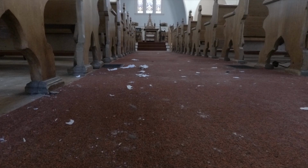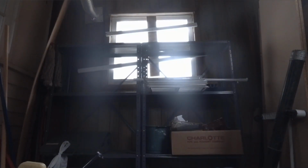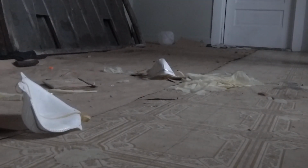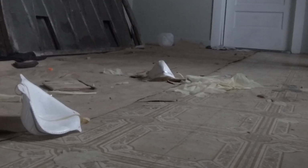It has not seen activity of any sort, except for some cats that get in here every once in a while and have left us all kinds of wonderful things. We have to clean up all of that. So when we are allowed to actually get a whole crew in here, you're going to meet a lot of the people from our community that are going to help save this beautiful building.